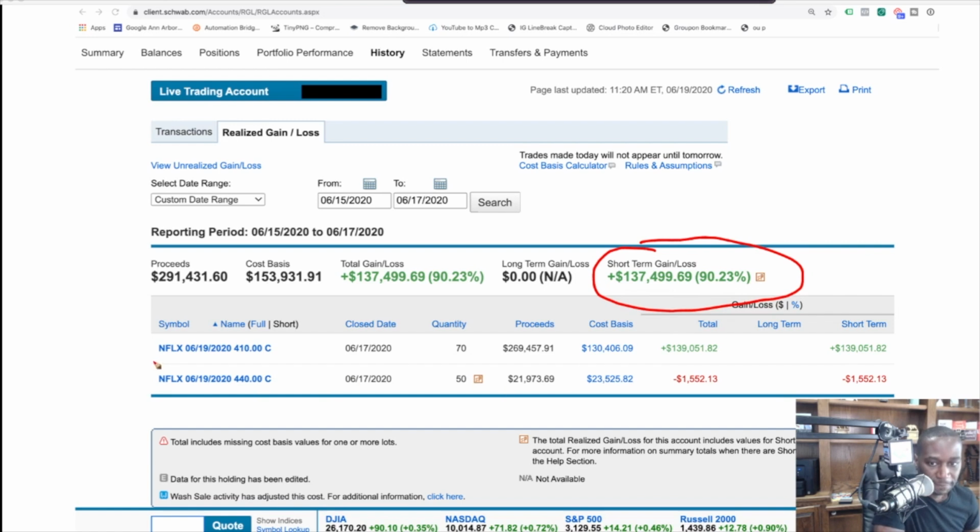And so with this one, it cost me $130,000 and I made $139,000, right? So you can clearly see that is a 100% return, right? A little bit over 100% return, but I took big risks, right? $130,000. It was a weekly option. It was a short-term trade. But it worked out. We pulled out $139,000.